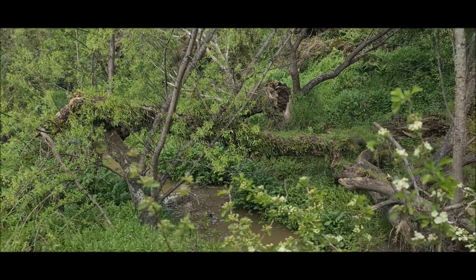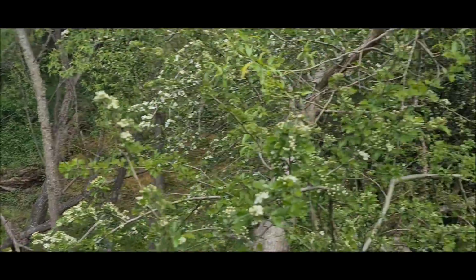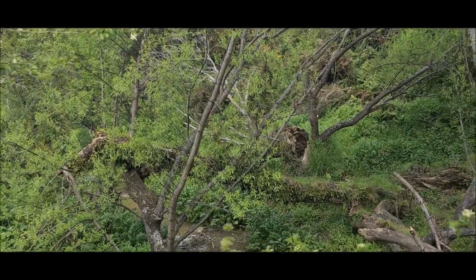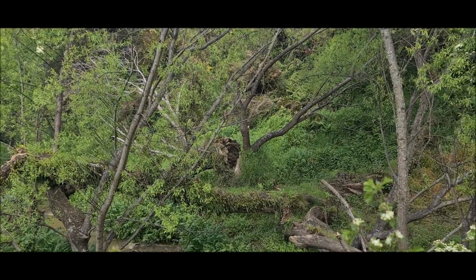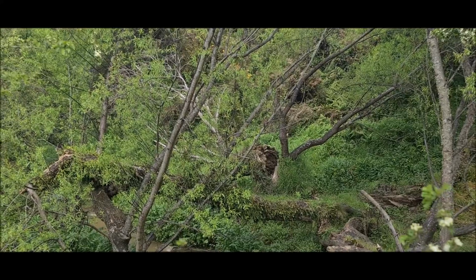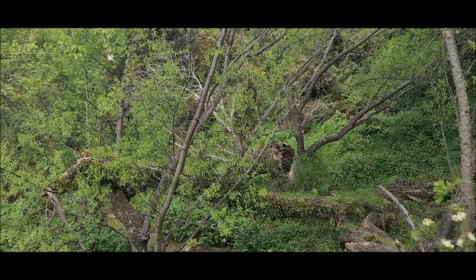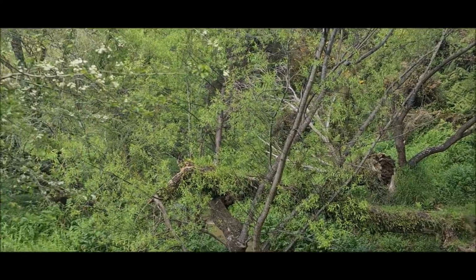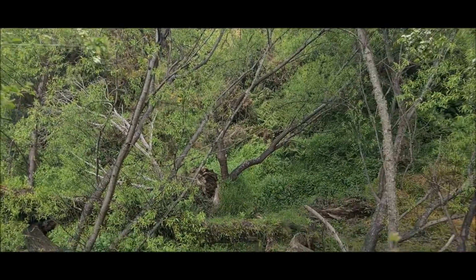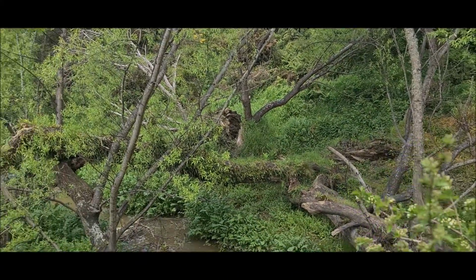Over the stream, on the other side of that stream, over that whole area we've just walked through, there's been a total of, this year, 800 trees planted. Last year I think I planted 300, and the year before that I probably planted 500. But they're all very slow growing, being the New Zealand natives. But give it time, it will start looking pretty good.